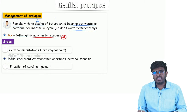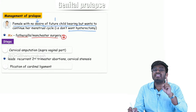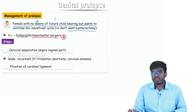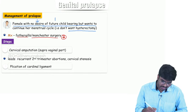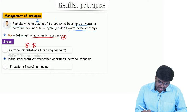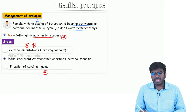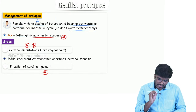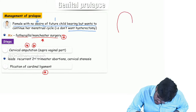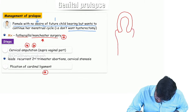Okay, Fothergill's Manchester surgery is the surgery which is going to be done in females who are not desiring future pregnancy. Now, what are we doing in this Fothergill's Manchester surgery, sir? Previously, in Fothergill's Manchester surgery, there is cervical amputation. Okay, the doctor is going to perform the cervical amputation. And along with that cervical amputation, there is plication of cardinal ligaments. Now, what actually we are doing in the Fothergill's Manchester surgery, I will explain to you. See, now, this is the uterus. Here is the uterus. Now, here is the vagina.